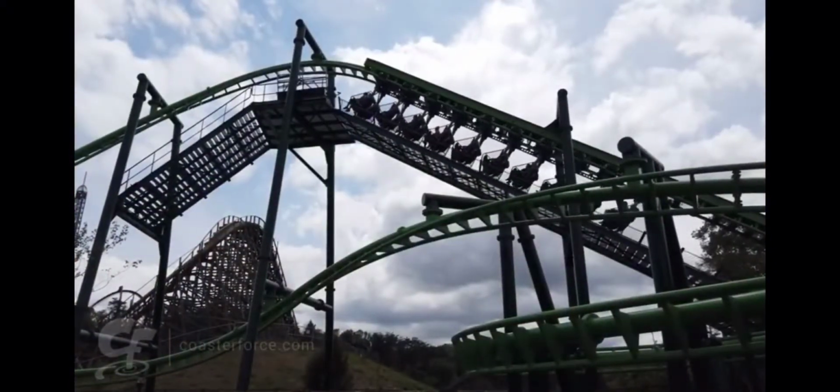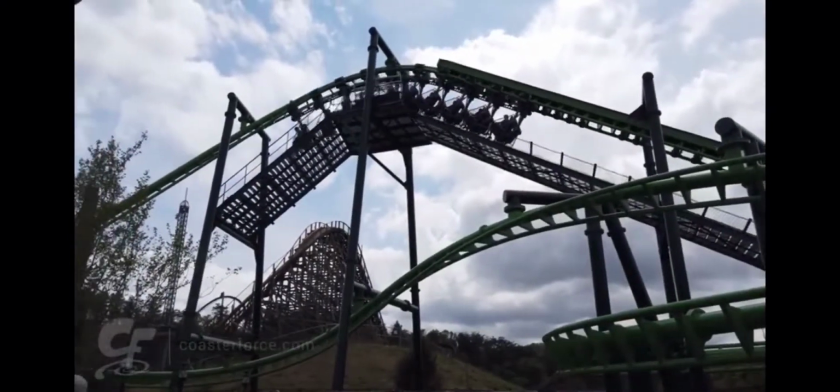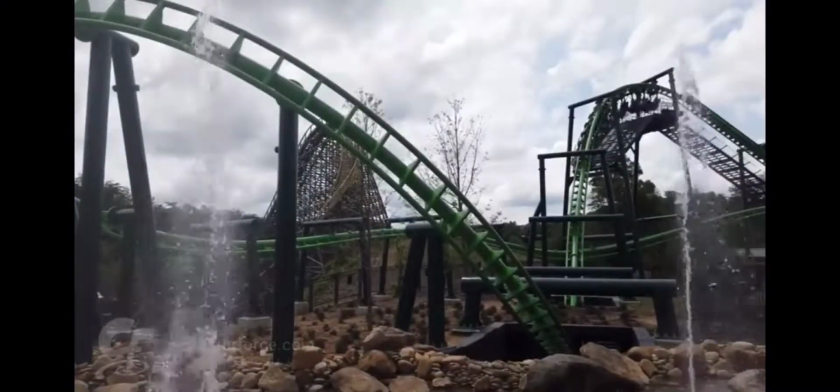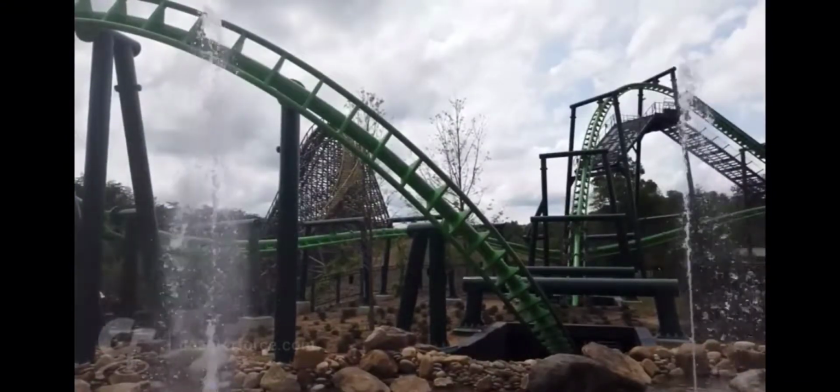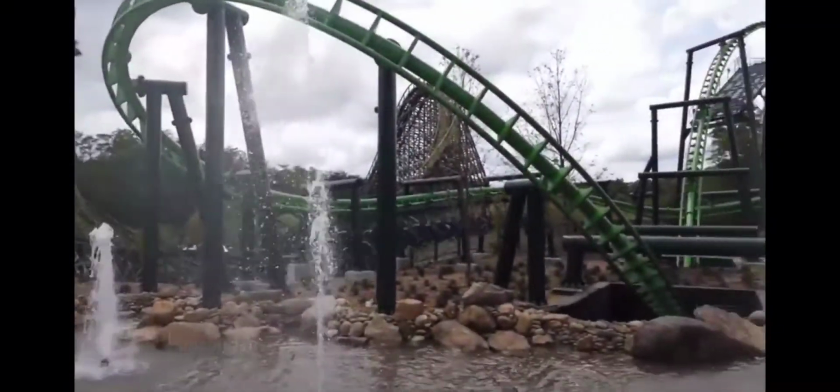I say thrill coaster because this is not a family coaster. This thing is pretty intense, and with the usage of lap bars, it makes this coaster so much better. Its color scheme is very fitting and really uses the terrain. Dollywood dug down to fit its dips and helixes in the space they had.